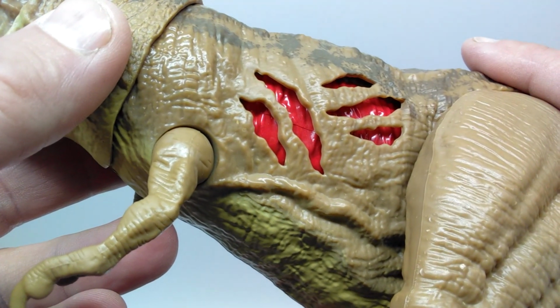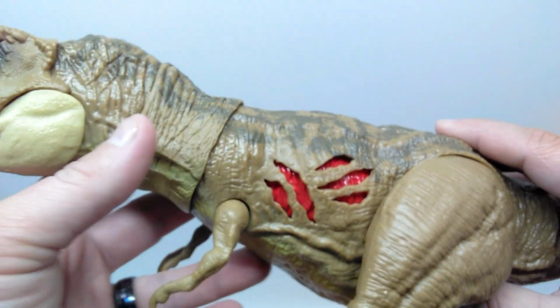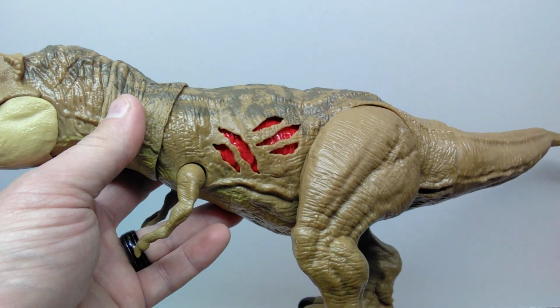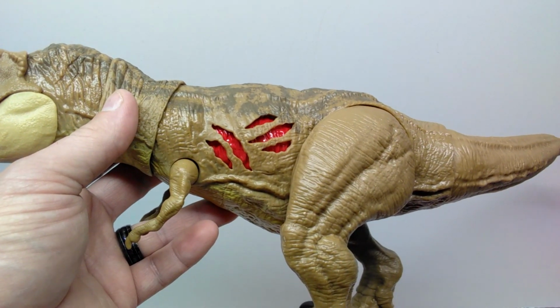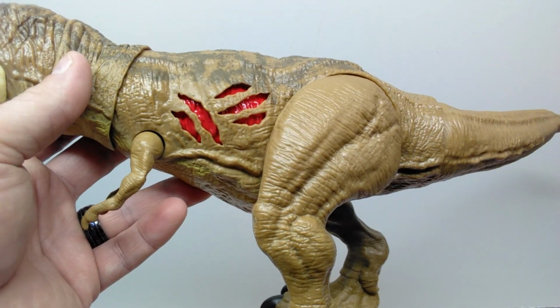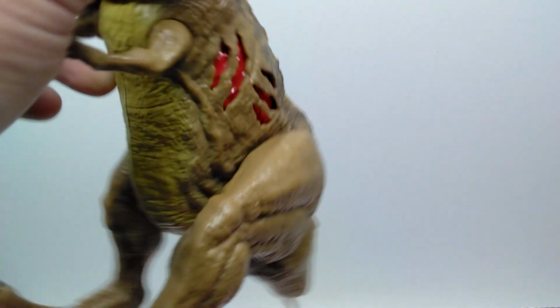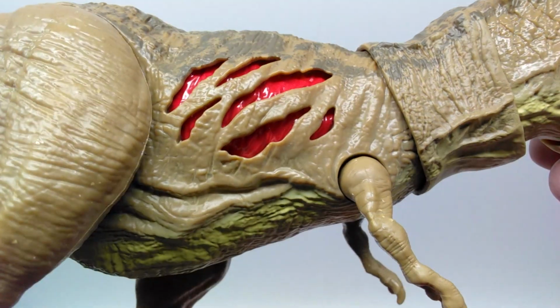so it also looks pretty bloody, I guess. And then you also have some pretty nice actual sculpting going on in there, and I feel like that's a really cool action feature, something I've never really seen prior to this. It's similar kind of to the battle damage Spinosaurus, although that one had quite a bit more of an elaborate battle damage deal going on, but it's kind of similar to that, and it actually has the battle damage on both sides, which I think was a really cool touch.